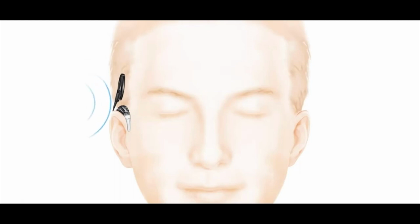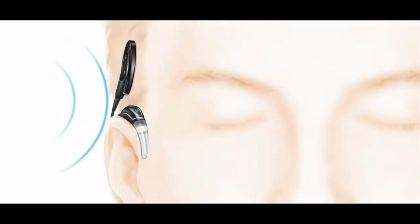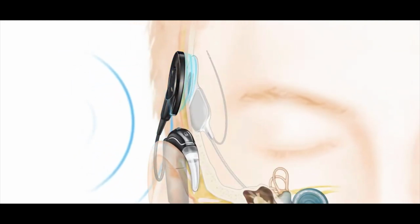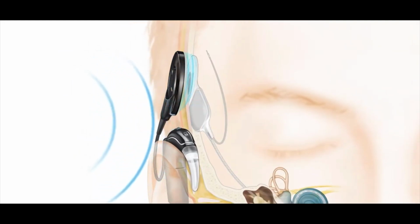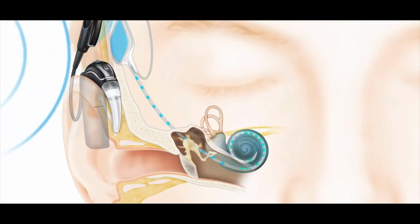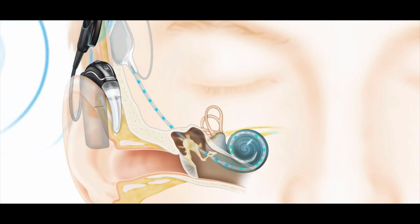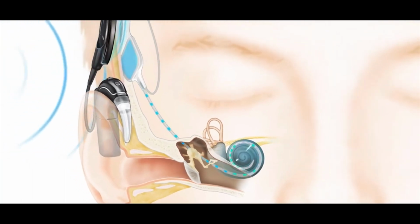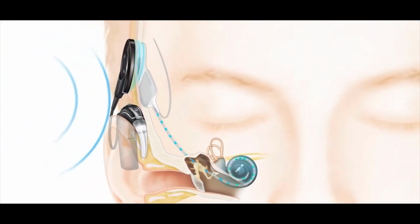Sound is a vibration of air particles. That vibration is picked up by the microphones located on top of the processor, very similar to how a hearing aid will pick up sound. This acoustic sound is converted into an electrical signal inside of the processor and sent to the transmitter behind the ear. The transmitter is connected magnetically through the scalp to the implanted receiver under the scalp. The implant receives the electrical signal from the transmitter and sends it down the electrode array that is implanted inside of the cochlea, where the signal is converted into electrical impulses that stimulate your auditory nerve directly.